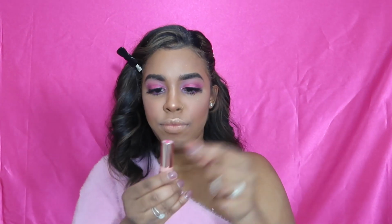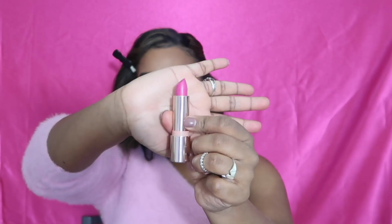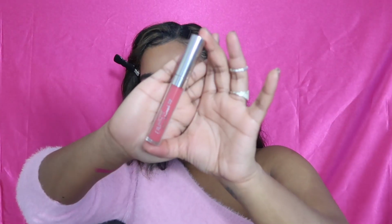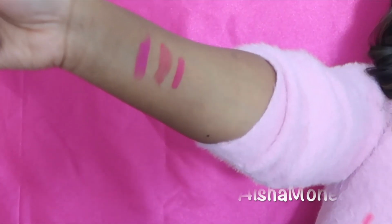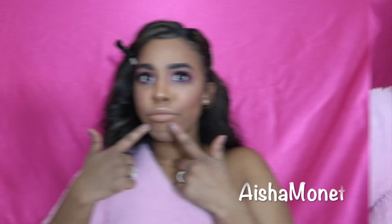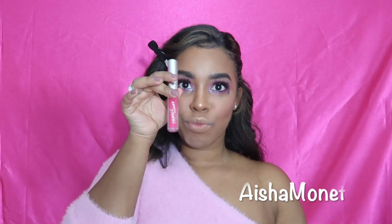I got 4 lipsticks in this set. So the first lipstick is this hot pink called Sweetener, a dusky pink called Soft Spot, and then this hot pink color called Just a Crush. And lastly, we have the gloss called Head in the Clouds. And as you can see, I'm kind of at a loss of what to put on my lips, so I basically put everything in the set on my lips.